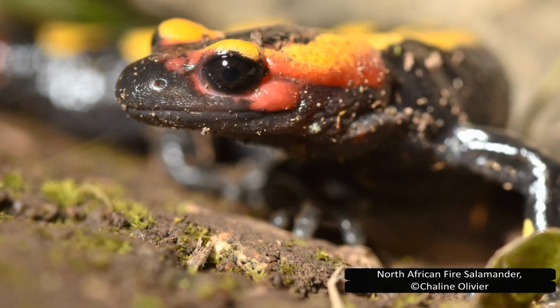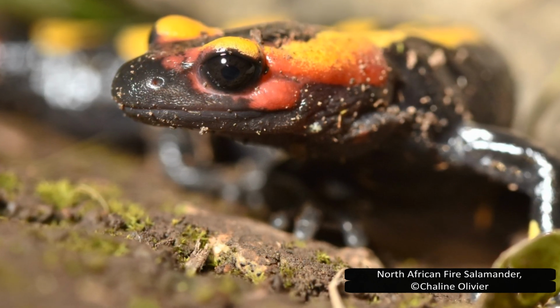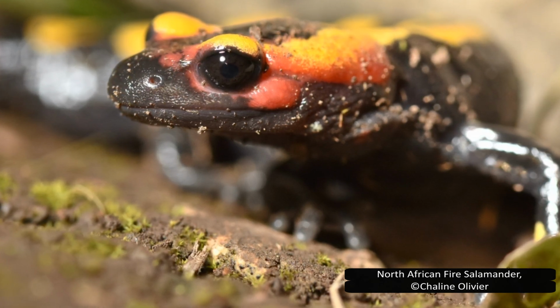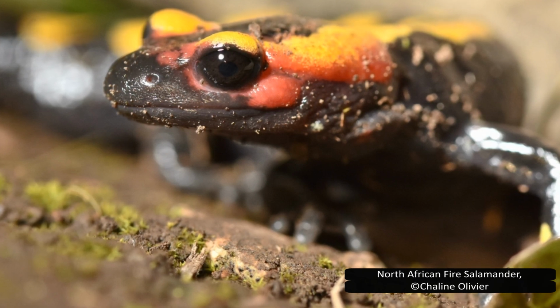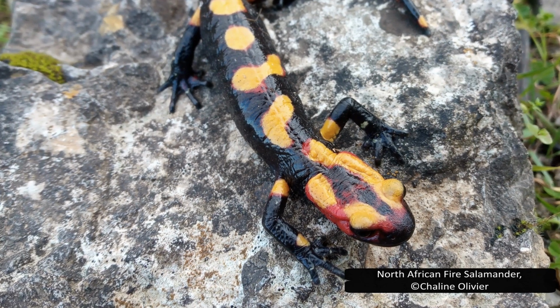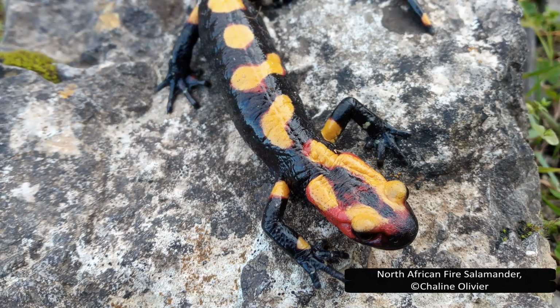Across most of their range, they are ovoviviparous, with the females having 8 to 50 eggs which are incubated internally in the female. In a small part of their range, those in part of northern Morocco are technically considered viviparous instead. This is because this population does not have traditional eggs. Instead, the young are directly nourished from the mother by certain fluids that she secretes. The North African fire salamander is listed as vulnerable by the IUCN.